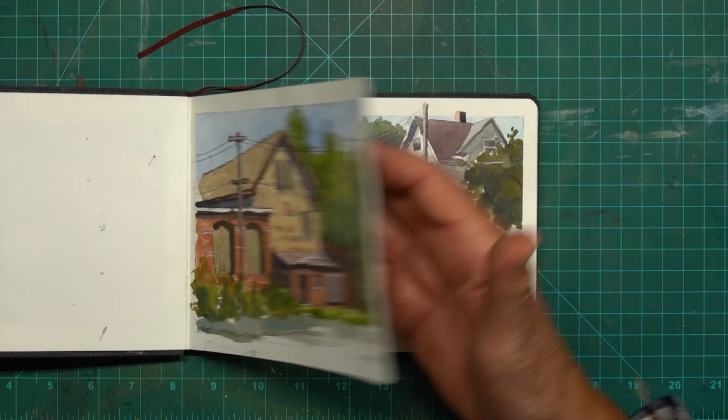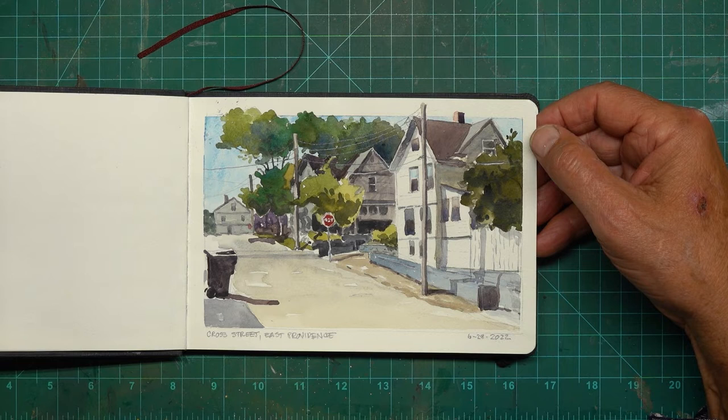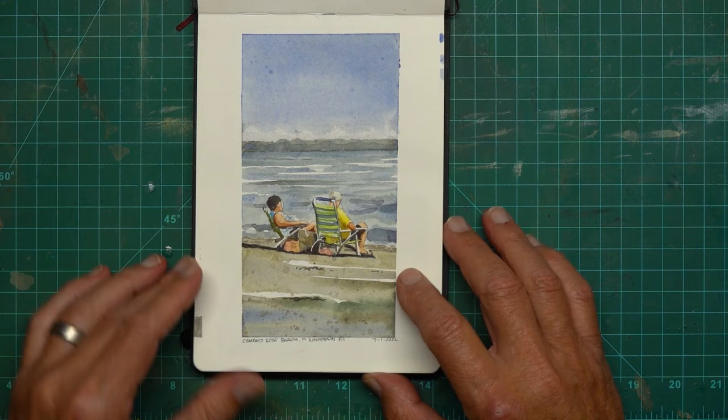Another early morning sketch with Kathy. We sat on the bench by the Sacred Cow ice cream stand in East Providence, and this was the view looking up the hill. I just love the old houses in East Providence and all of New England. The houses are just inspirational. Coming from Illinois, the architecture is so cool.